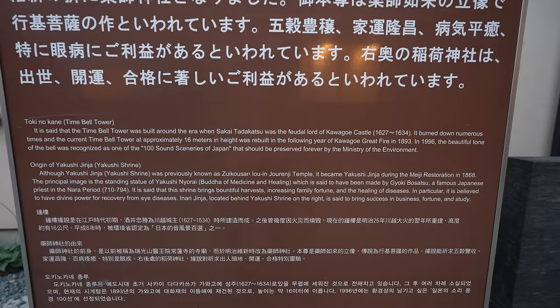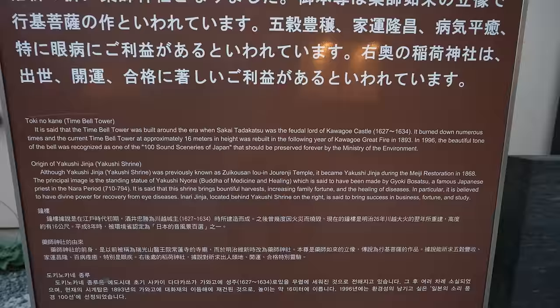Now, as far as I know, this is still the original. And with any luck, it'll go off in 6 minutes. Okay, so it looks like this was originally built in 1627, or around that time, and burnt down multiple times. Then after the Kawagoe Great Fire in 1893, it was rebuilt the next year for the final time, I guess. And the beautiful tone of the bell is recognized as one of the 100 sound sceneries of Japan.